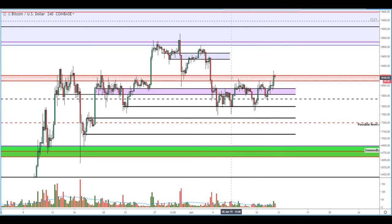So far, we're making new highs. We see the altcoin market across the board is looking fairly bullish. We're seeing a lot of coins breaking out. So this breakout on Bitcoin is looking like it's been quite a healthy move for the market as a whole.